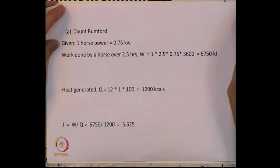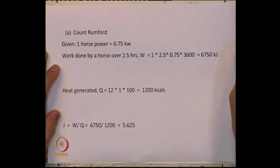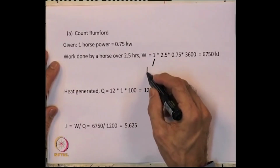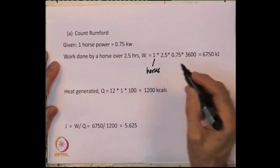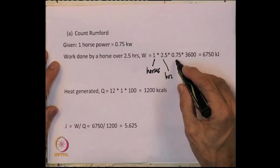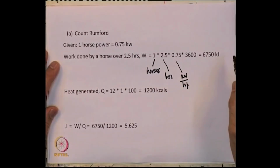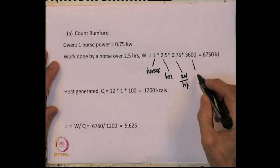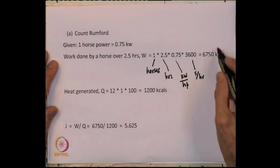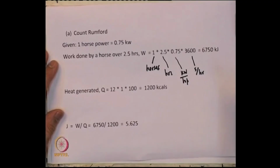Take the experiment of Count Rumford. We are given that 1 horsepower is 0.75 kilowatts. Now, I am just calculating the work done by a horse in 2.5 hours. This is number of horses, 2.5 is hours, 0.75 is kilowatt by horsepower, then this is seconds per hour. So, if you multiply these out, you get kilowatt seconds or kilojoules, you get 6750 kilojoules.